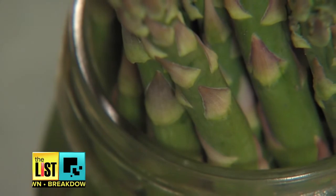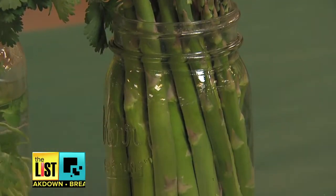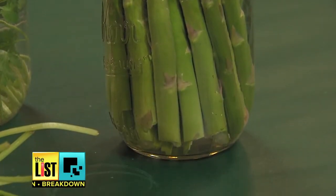Asparagus is another great one to keep in the water. Again, you can just break it. Wherever it snaps is the perfect place for cutting it.